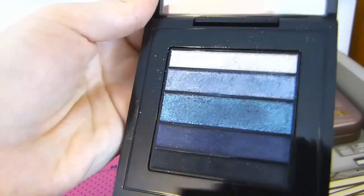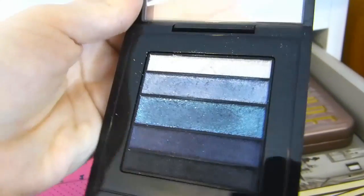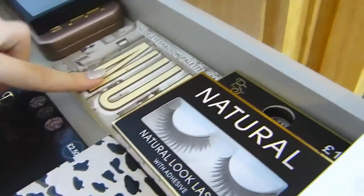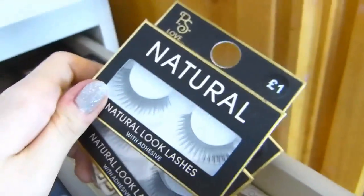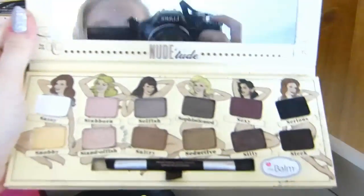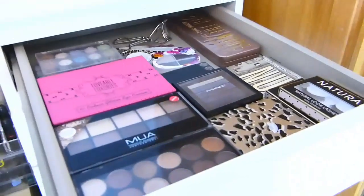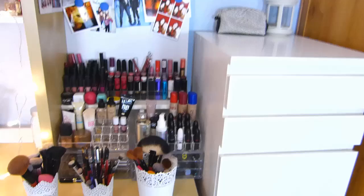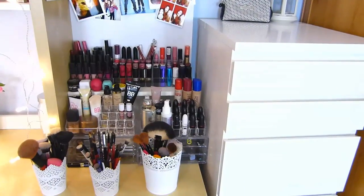So I'm not sure if this is picking up just how sparkly it is, but this palette is super gorgeous, and some of my lovely friends got me this for my birthday. And then on top of my Balm Nude 2 palette, I just have 2 of these Primark Natural Lashes, and then this is my favourite eyeshadow palette which I own, and it is the Balm Nude 2. So that is all of my eyeshadows which I keep in this top drawer. That is the whole of my makeup collection.